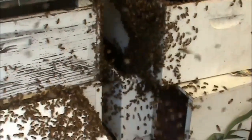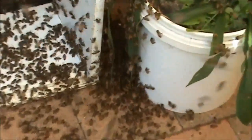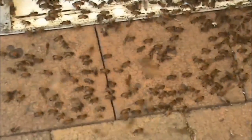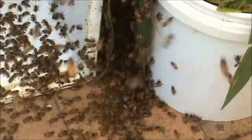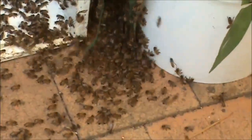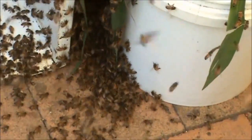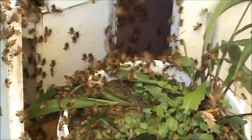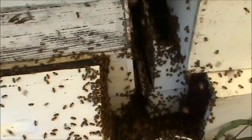Look at them marching up those leaves. Yeah, and then across and up to the box. Up those leaves, across the bucket, up the box, and up to the cluster. And look at the big build-up of bees wanting to go up the leaves, waiting to go up the leaves. They're very polite, aren't they? Very polite with each other. They're climbing up the box. We'll come back when they're all settled.